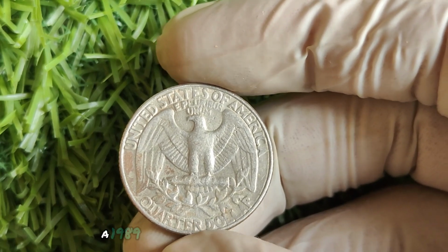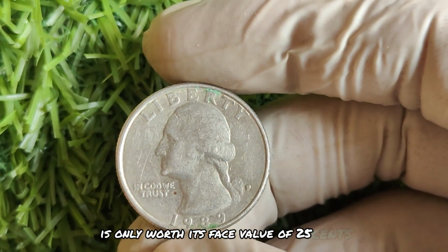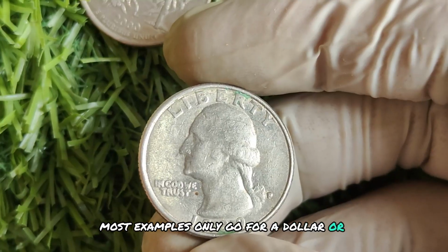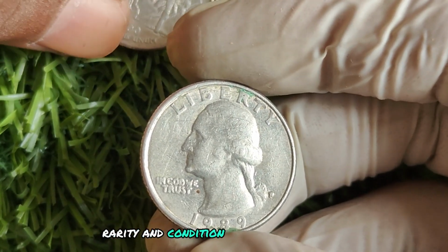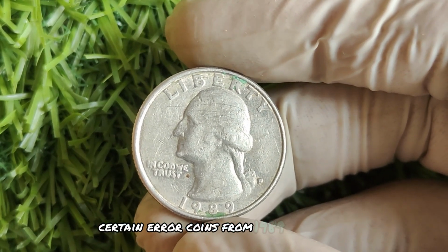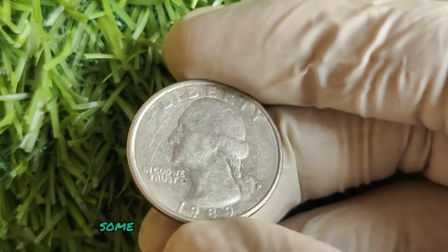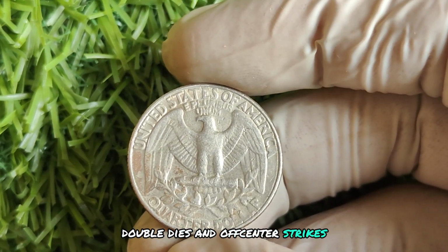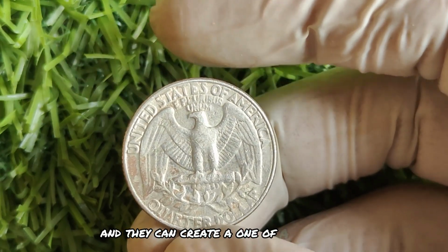Now, in general, a 1989 P quarter in circulated condition is only worth its face value of 25 cents. Even in uncirculated condition, most examples only go for $1 or $2. But, as always in the coin world, rarity and condition are game changers. This is where things get exciting. Certain error coins from 1989 have been discovered, which can dramatically increase the value. Some of the rarest errors include misstrikes, double dies, and off-center strikes. These mistakes happen when the minting equipment malfunctions, and they can create a one-of-a-kind coin.